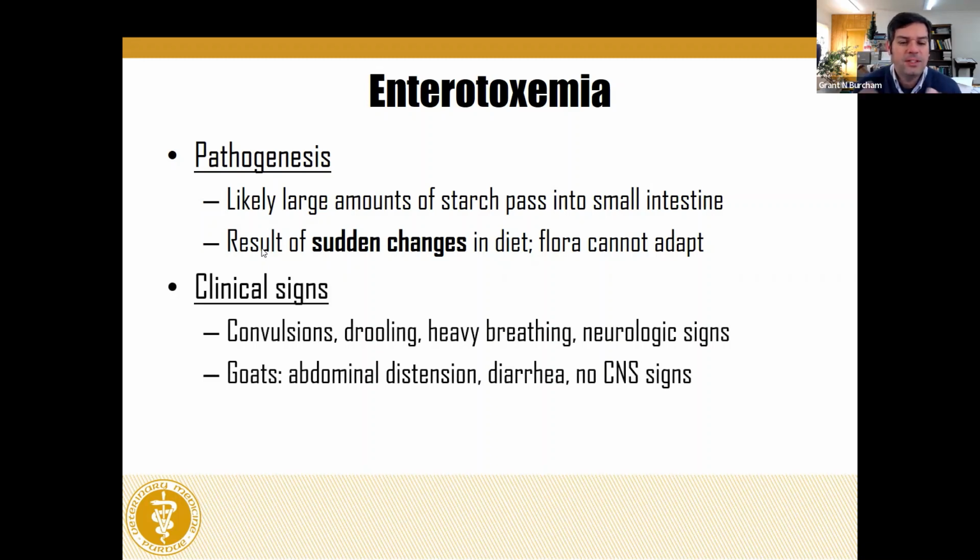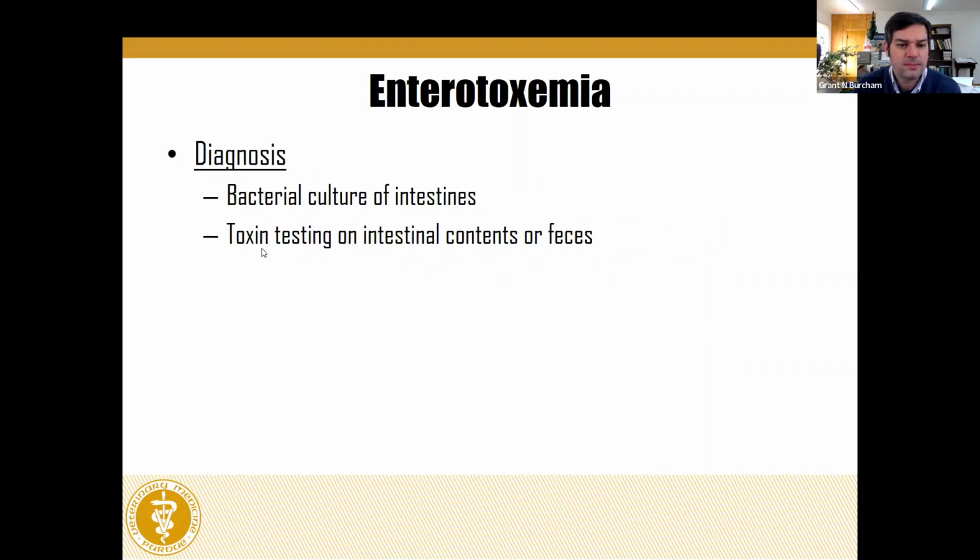Animals can have a couple different presentations here. They can have neurologic signs and just have those convulsions, drooling, heavy breathing, other signs related to brain disease, or they can just be found dead, for instance, in that acute phase. Goats, interestingly, can have a more chronic form of disease in which they have diarrhea. They can have chronic diarrhea, but no central nervous system signs. So depending on the type of animals you have, you might want to look for different things.